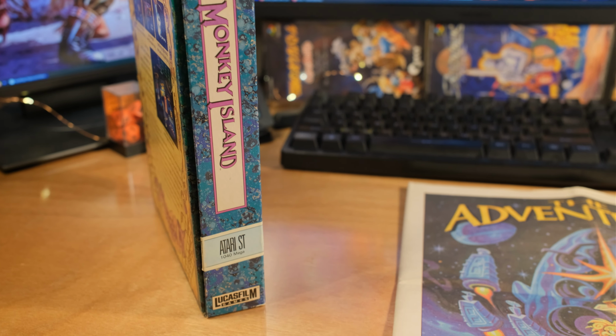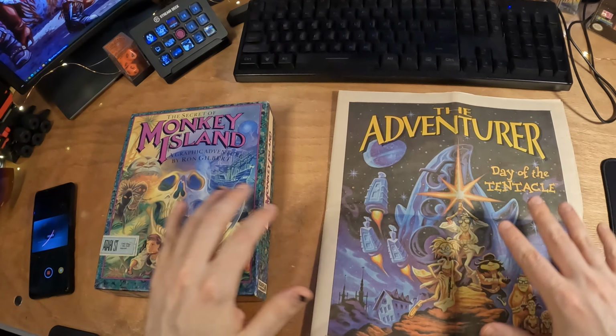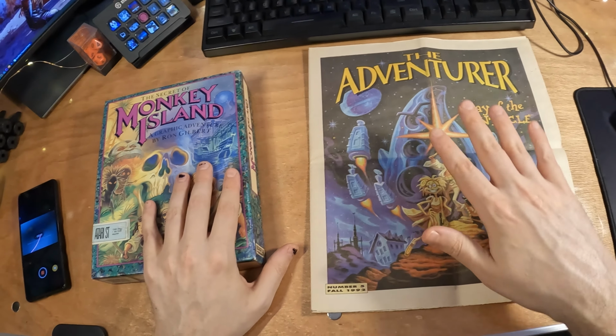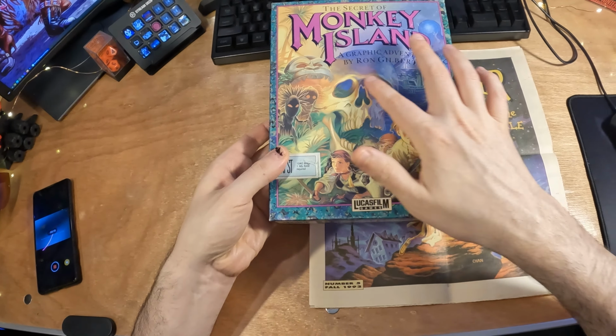There's all kinds of stuff in here that I don't think was in the original packaging because this came out after the release of Monkey Island. So I want to thumb through this together. I haven't opened it. I haven't looked through any of this. There's going to be all kinds of weird stuff in here. We're going to go through this all together. Now, first off, what is this?